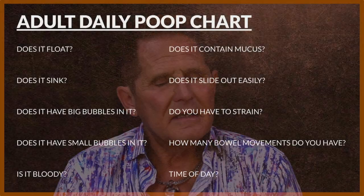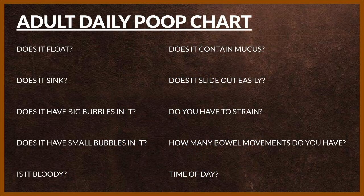So, this is the adult poop chart, guys. Okay? We had to get here sometime. I mean, this is the scoop on poop, isn't it? Okay, so the adult poop chart. I'm not going to go through all of these because you can find all of these in my Perfect Day Guide in the library, and you can also find these in the Daily Cleansing Tea Guide, okay? And there's other guides that it's in because it's a big deal, okay?